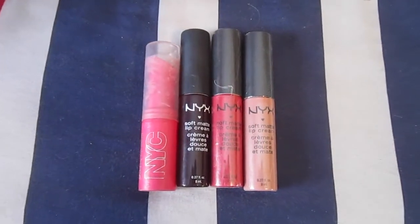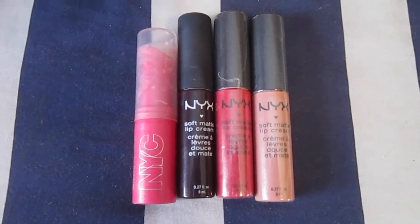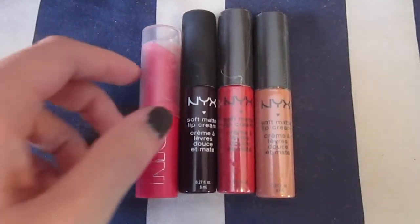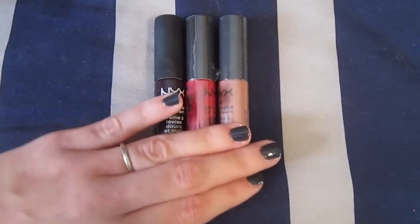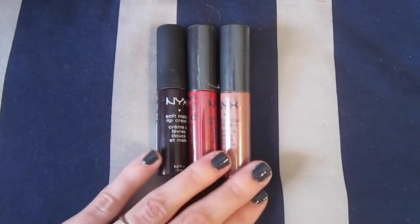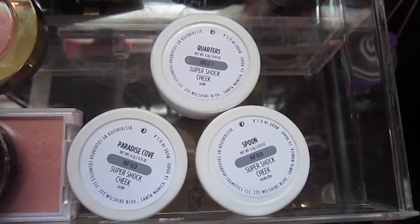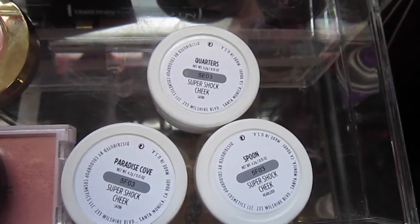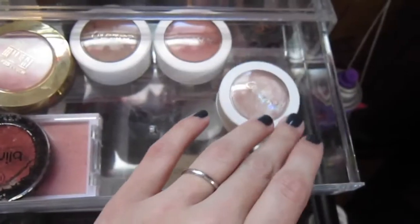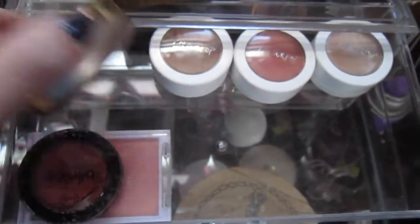Next we have this NYC Glossy Lip Balm in Apple Blossom and 3 NYX Soft Matte Lip Creams. The matte lip creams from left to right are Transylvania, Amsterdam, and London. In the first acrylic drawer, I keep 3 Super Shock Cheeks from ColourPop in Paradise Cove, Quarters, and Spoon. So this is a highlight, a blush, and a bronzer.